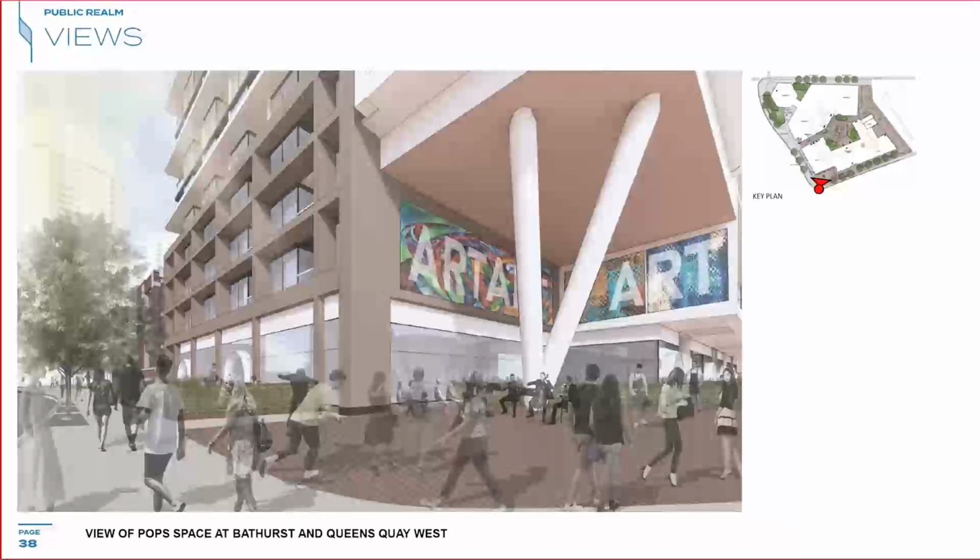This view shows the extra space at the corner provided by the new POPs. Building spaces above allow for the inclusion of commissioned art on the facade and lighting to activate this outdoor space while minimizing interruption of pedestrian flow at the ground plane.